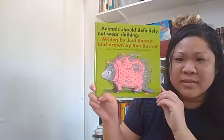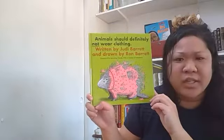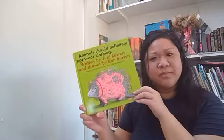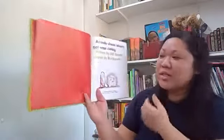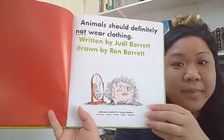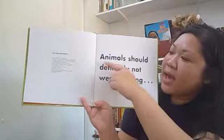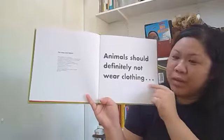All right, friends. Let's see why they think animals should definitely not wear clothing. Can you think of reasons? Maybe you'll get some ideas once we get going. Look at our friend again, looking in the mirror. She doesn't look too happy. All right, it says, animals should definitely not wear clothing.